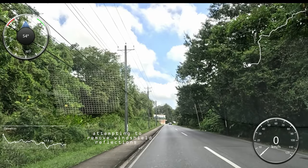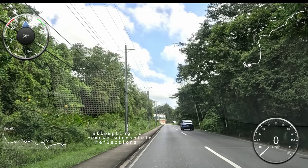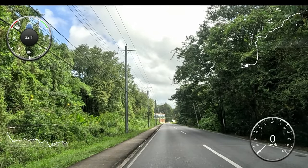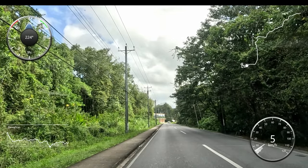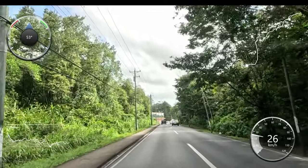Let me try to remove the reflections on the windshield. Okay, we are on our way. I hope there is an improvement.